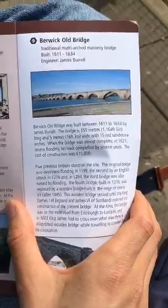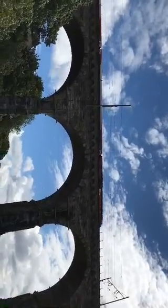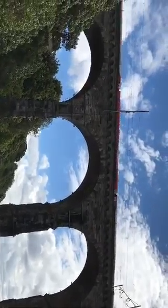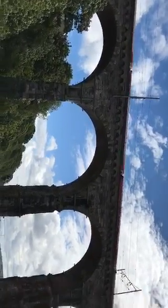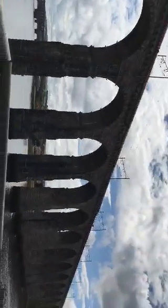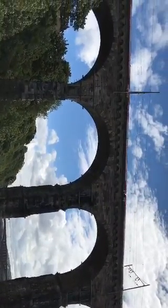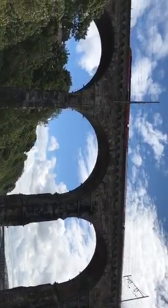Oh, and there goes a train. This is the East Coast Main Line that this bridge is part of, and obviously it's still in use despite it being 150 years old plus. 167 years old since it was opened. And that is the Edinburgh to London or Aberdeen to London Virgin train going over there.